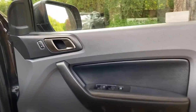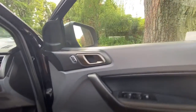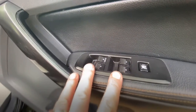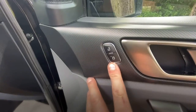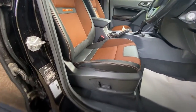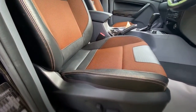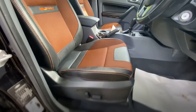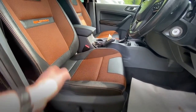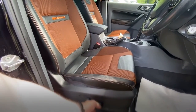Okay, so on to the interior. Let me just zoom out for this. Okay, so driver's door card is in great condition, there's no damage. Everything's really nice and clean. On the armrest, 4 electric windows, your window lock, and then up above is your door lock. Driver's seat, great news. The panel's not cracked or scratched. It's actually in fantastic condition. I'm sure if you've looked at a few of these, you'll have seen them with that panel damaged. It just goes to show how well this vehicle's been looked after.